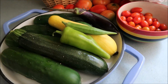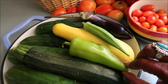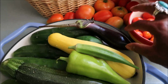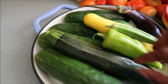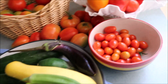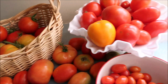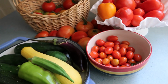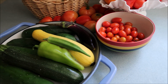My harvest table is filling up. Look at that. This is a pepper that I harvested from the front garden, and also the okra, and we have the eggplant here, we have the zucchini, then we have the cucumbers, the tomatoes, and then these tomatoes in here in this basket. These other tomatoes are from the weekend, and as you can see, there's still a lot here. I've already been sharing them with my son and his family.